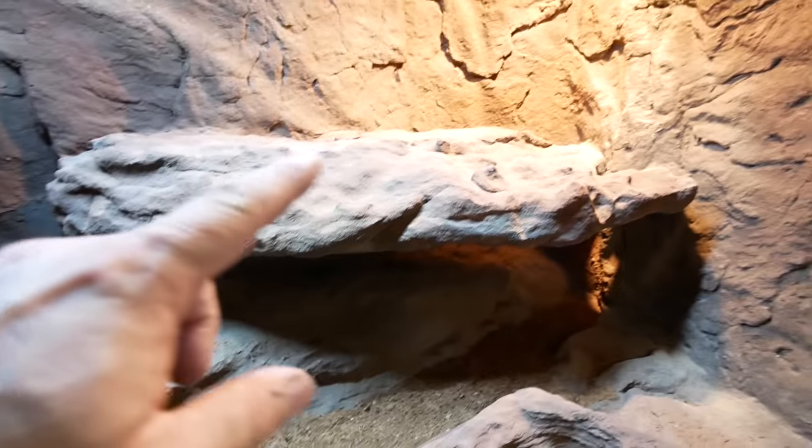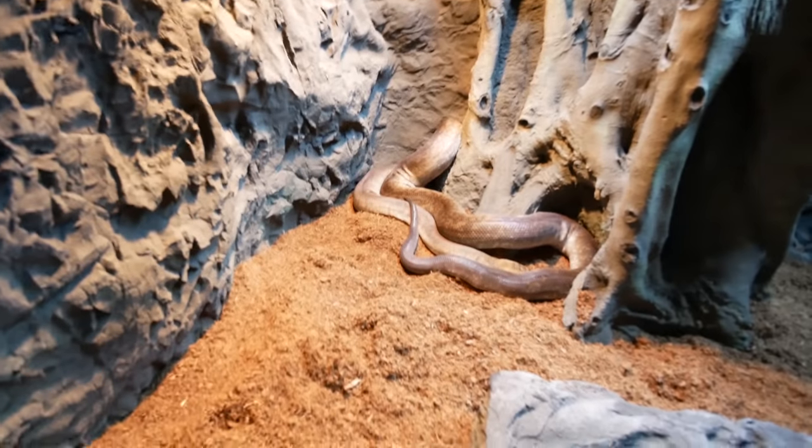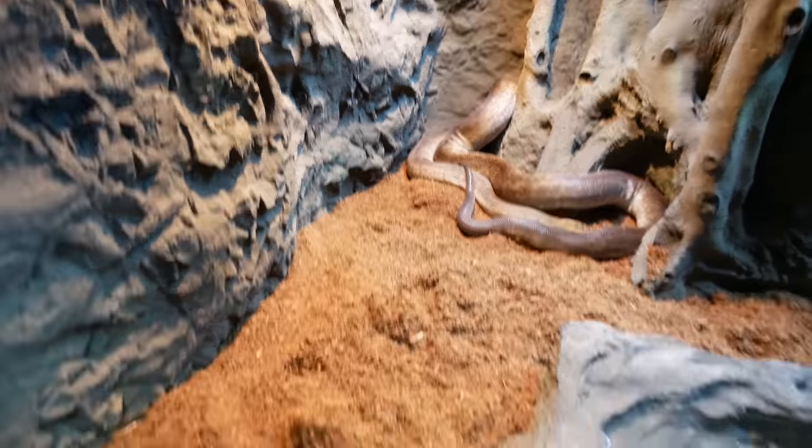He's been hanging out up at the hot spot a lot, but he comes down for pets, and he's just absolutely amazing. And of course, Macklemore has only been in his cage for just a couple hours, but he seems to be hanging out right on the hot spot. Seems to be liking that. I think he's still getting used to things. We'll see how he acts in the next day or two, but so far, so good.